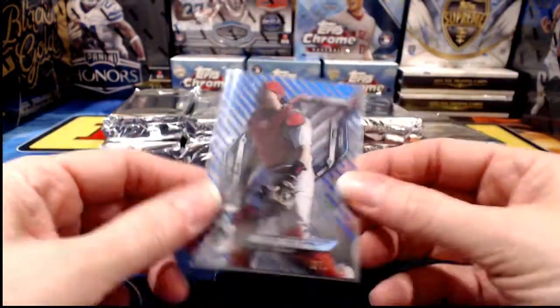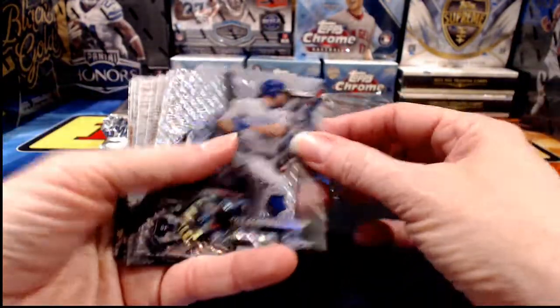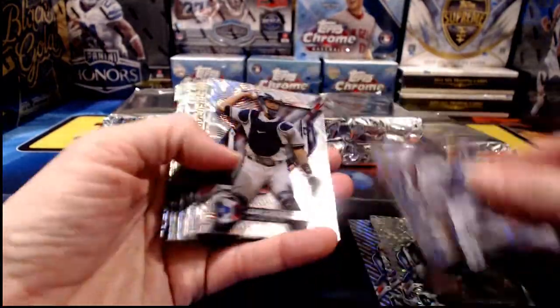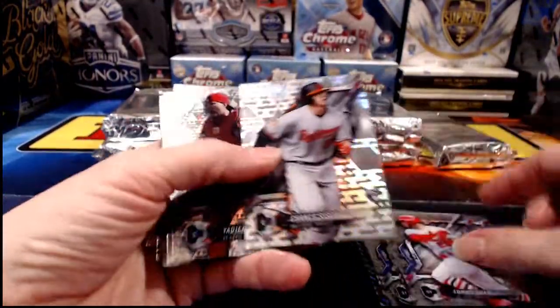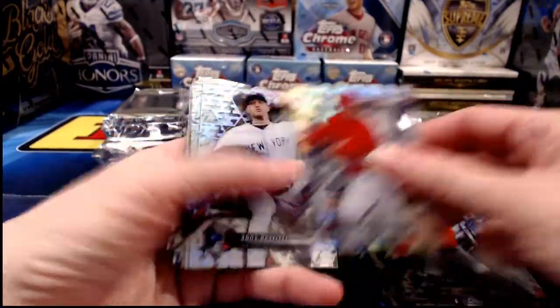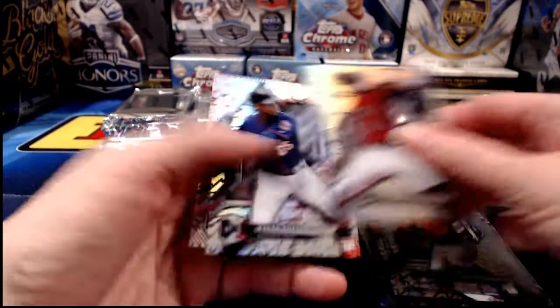Yadier Molina to 150, St. Louis Cardinals. So far, so good with High Tech. I like the acetate cards anyway, just kind of in general. I kind of dig the acetate ones.